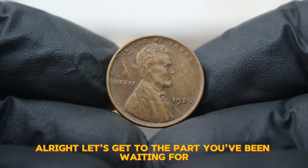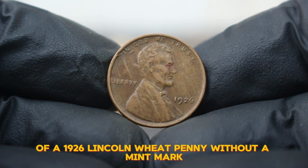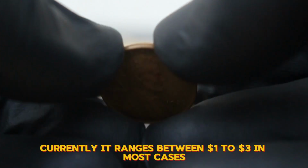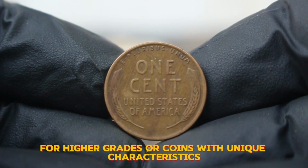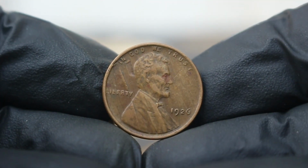Alright, let's get to the part you've been waiting for: the value. The market value of a 1926 Lincoln wheat penny without a mint mark in fine condition varies. Currently, it ranges between $1 to $3 in most cases. It may not seem like much, but remember, for higher grades or coins with unique characteristics, the price can increase.